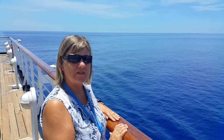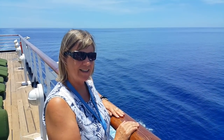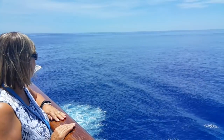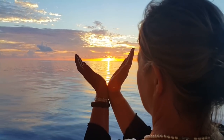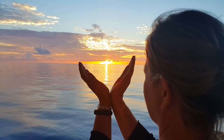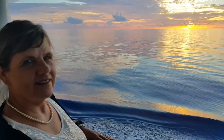And after all the activities on the boat, sometimes it's nice just to stand and watch it go by. Pretty, eh? Another gorgeous sunset. Look how flat the sea is too. So flat. It's been flat pretty well all the way on this trip.